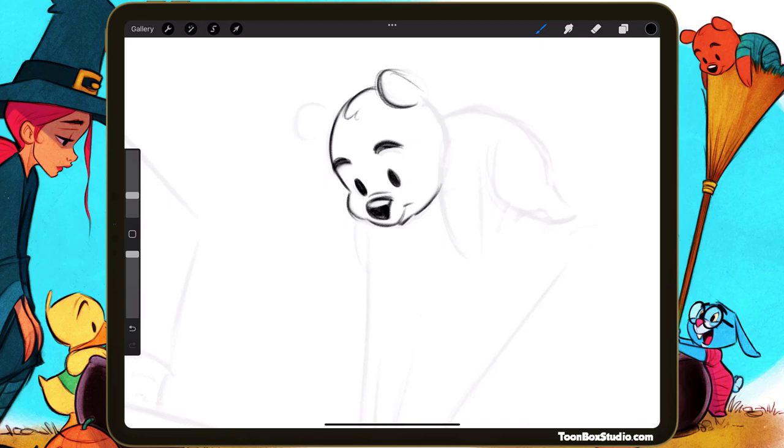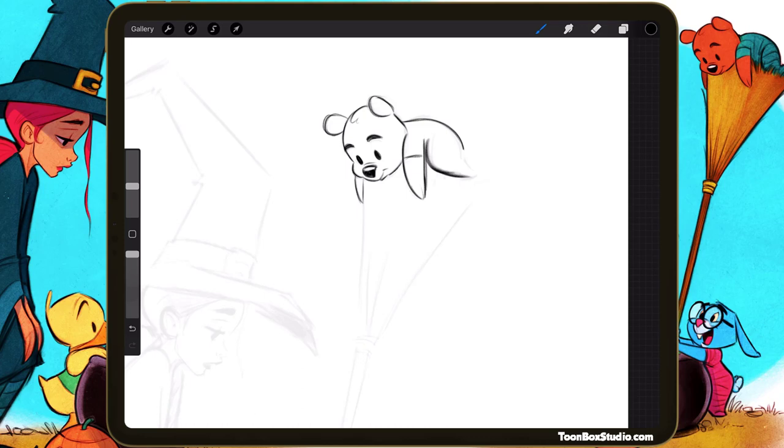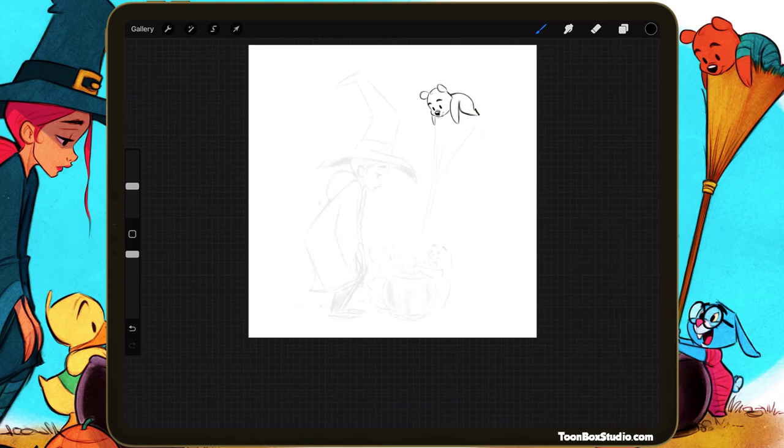And yeah, look at that, my little bear. What I'm going to do with the leg here, I might actually have the broom flaking the edges of it over this leg. We'll see. Okay, now let's complete the broom, or should we go down to the bunny rabbit? Let's do the bunny rabbit, the little smart one.